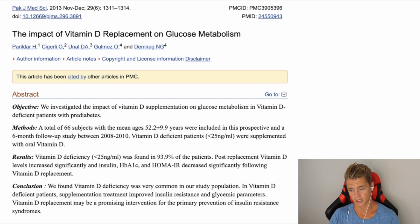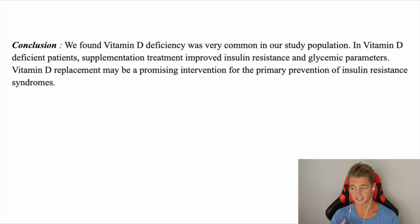Just to show you a quick little study, there was one on the impact of vitamin D replacement on glucose metabolism. What they basically did is they took 66 subjects who were all pre-diabetic, and they found that a whopping 93.9% of them had a vitamin D deficiency. They did an intervention where they supplemented these people with vitamin D. And the conclusion they found at the end was that vitamin D deficiency was very common in their study population. In vitamin D deficient patients, supplementation treatment improved insulin resistance and glycemic parameters. Vitamin D replacement may be a promising intervention for the primary prevention of insulin resistance syndromes.